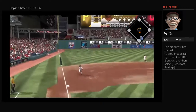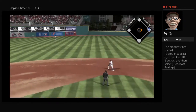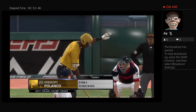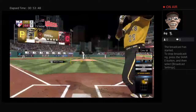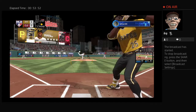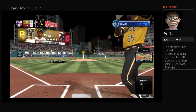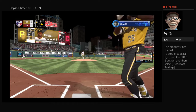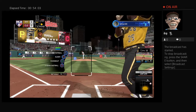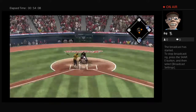Sliced hard on the ground. And that's going to get through into left. So there's your possible go-ahead run on base to lead off the inning. Here's Gregory Polanco. No hits in 3 tries so far. He's struck out once. Polanco. Watches a fastball right there for strike 1. Now a swing and a miss, and things are not looking real promising here. Down 0-2.